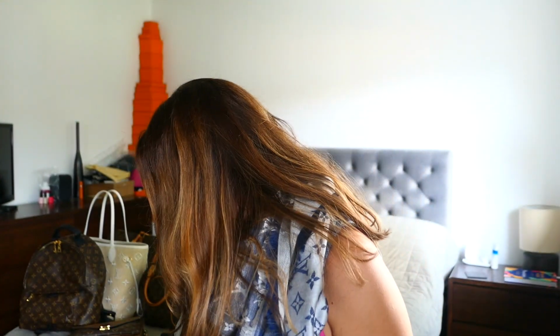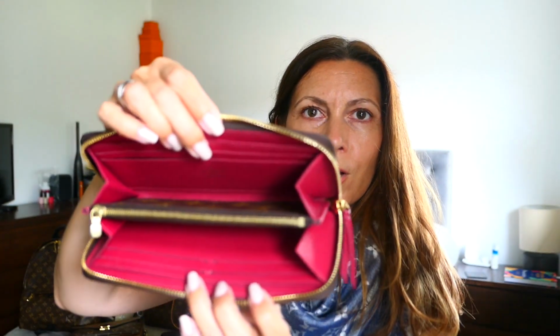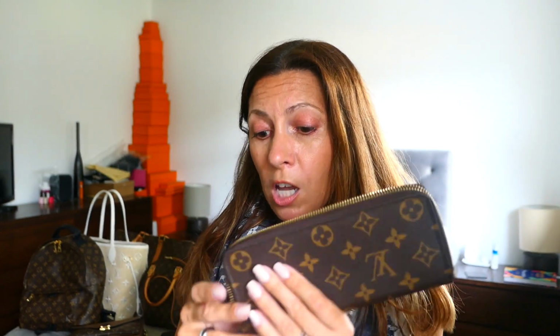Keeping it with SLGs, and I have less than I used to have, but I've had this reverse monogram flat card holder. Again, a really useful piece. I like that it's quite malleable and bendy and you can fit quite a lot in. And then here I have my Clemence wallet with the fuchsia zip pull that I got with the fuchsia inside as well, that I got to match my Neverfull. I used to use a bigger purse. I rarely use this now, but I've kept it. I got rid of a lot of my other big purses. This is the only full-size wallet or purse that I own, and it's my favourite. So I will be keeping it.